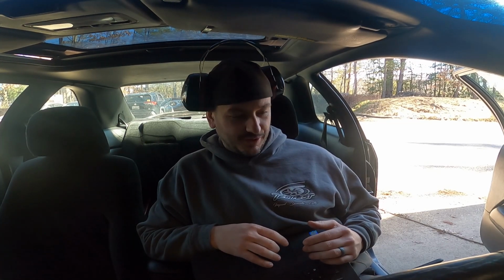Rev limiter is a little lower than I was expecting. Bump that up a little bit. About 11 PSI and it's like 384 horsepower. Rev a little more, it's probably right around 400, so graph looks good. Kind of far better than I was expecting for this thing.